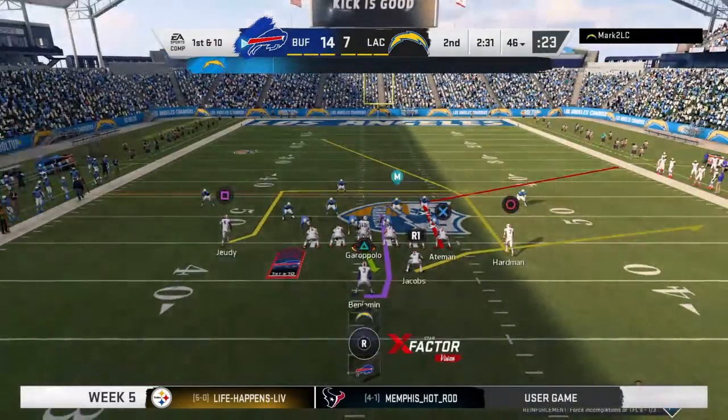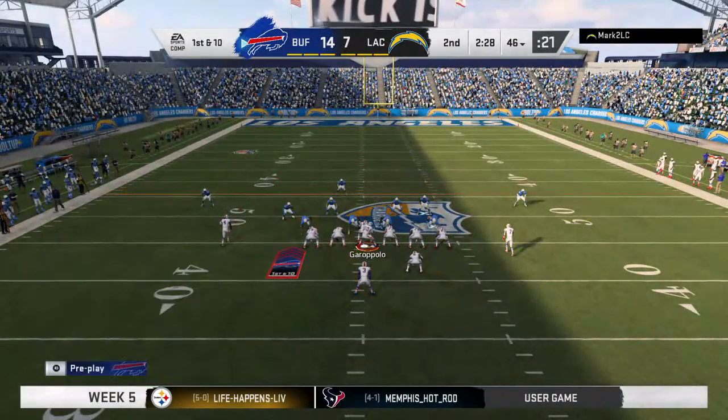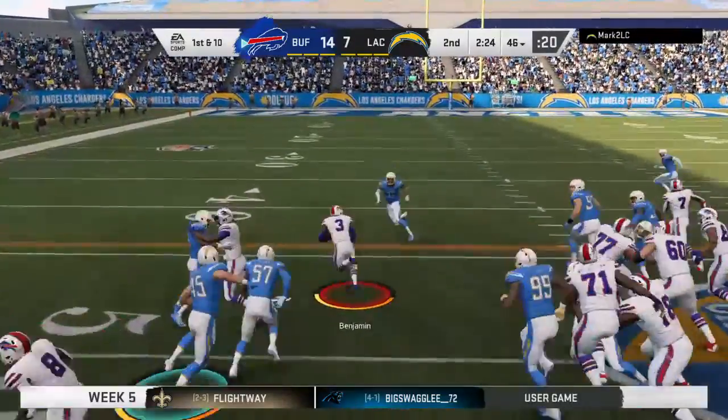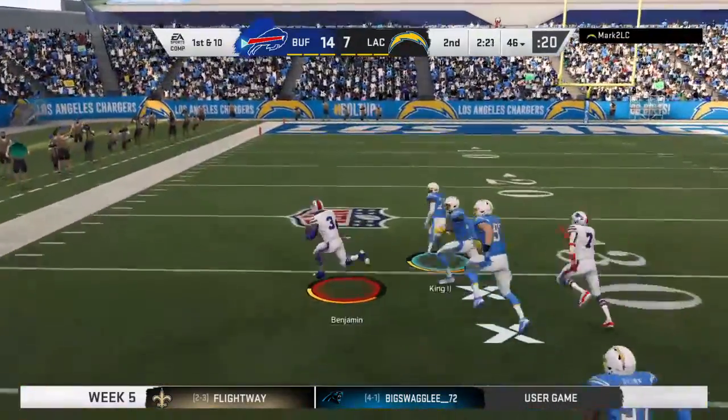A big hitter to start the drive has him up near midfield here for 1st and 10. Now a handoff here to his running back. Oh, and now some space to operate.